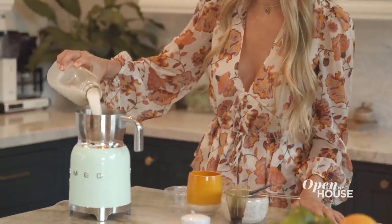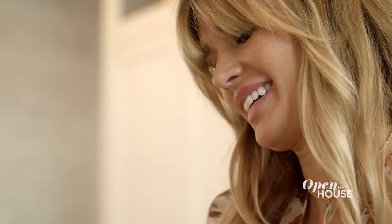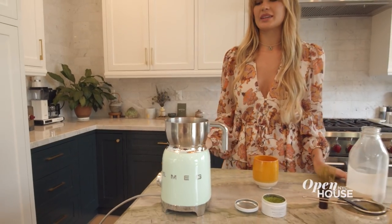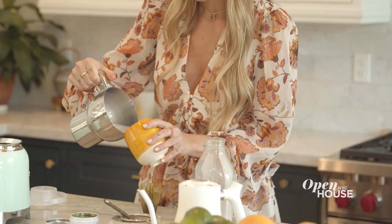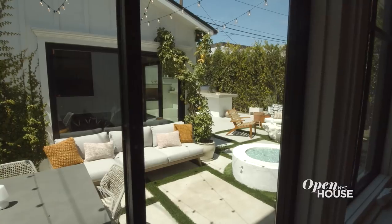So the first step is you want to take your homemade almond milk, which I make myself. We're going to put about a half a teaspoon into this little bowl. So now that the milk is nice and frothed and hot, we are going to add it into the cup. Now that I got my matcha latte, I'm gonna show you the backyard.